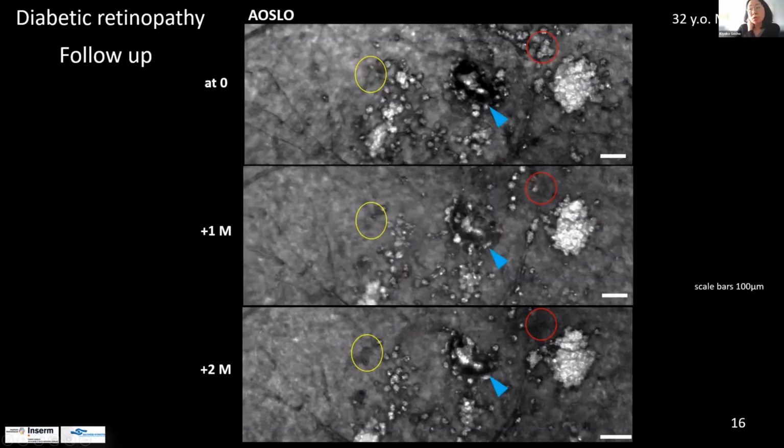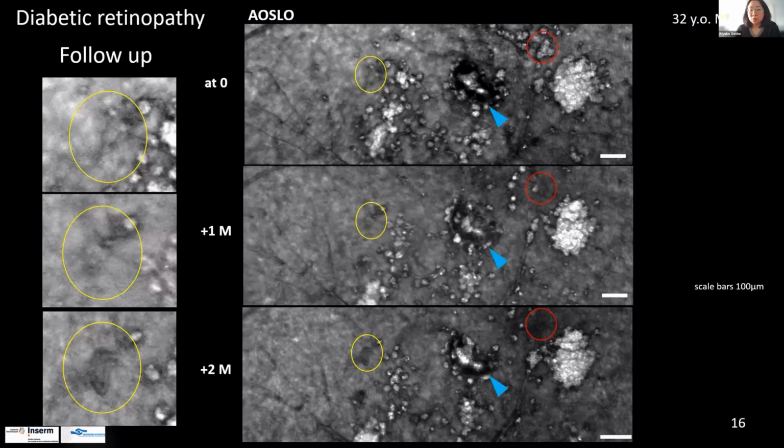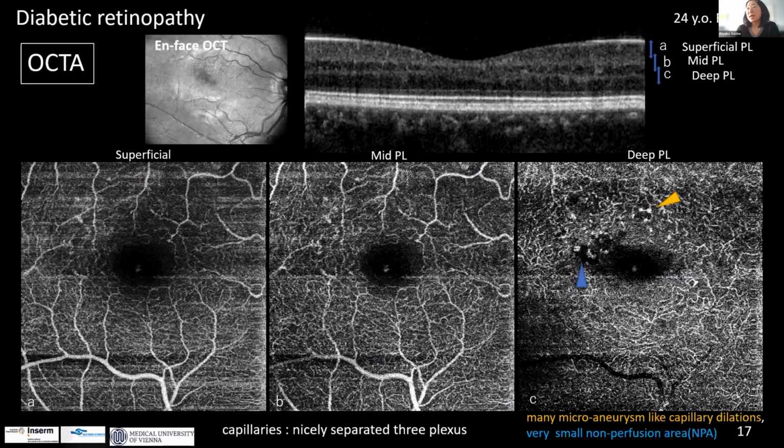So we can do the follow-up to see the small difference in a very short time. This is one by one, each month. And we can see the new total capillary regions. And with OCTA, it was possible to separate the three plexuses in this case. And in these plexuses, we can see many microaneurysms and a very small non-perfusion area.